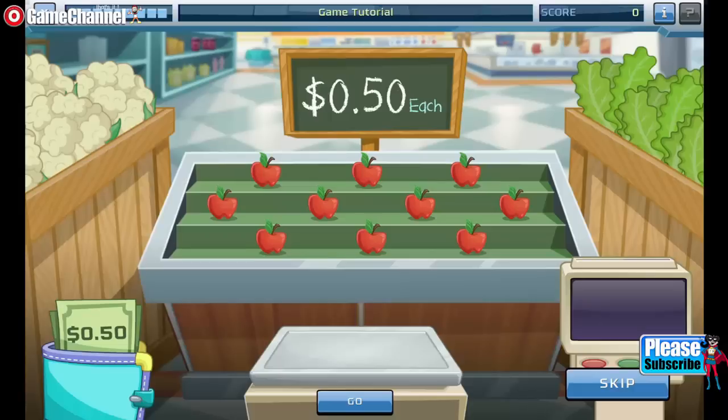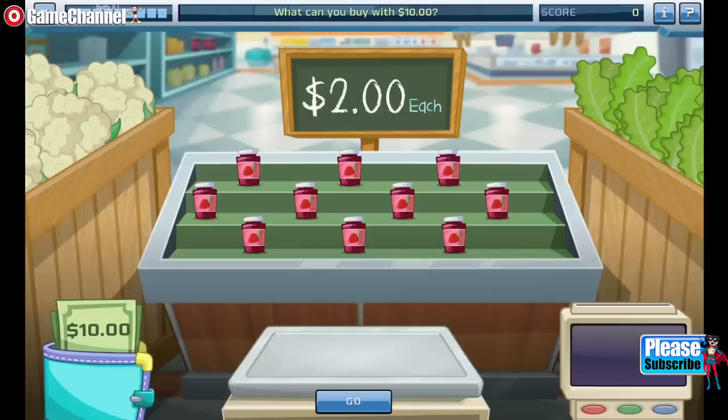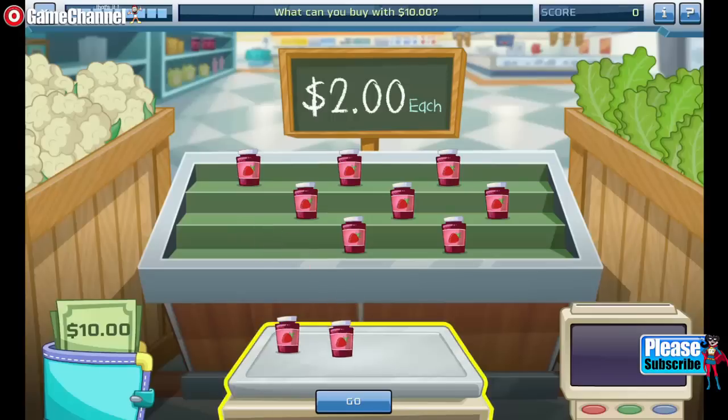First, choose a food item and drag it to the... By adding the prices of the foods available, match the budget you are given. Oh, and be careful not to go over or under your budget.